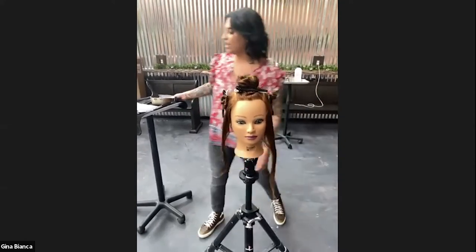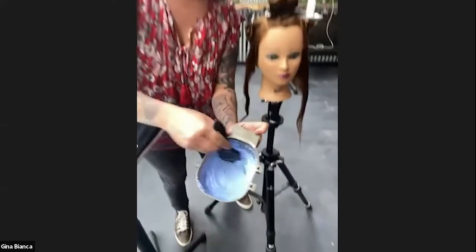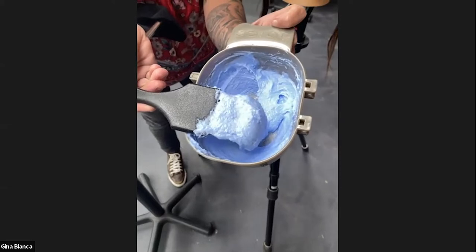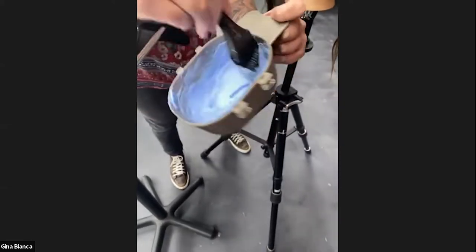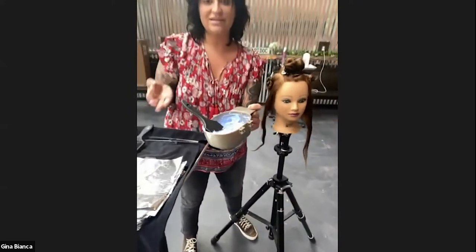Awesome. I'm also working with the Blonde Life 30 volume. We mixed it 1 to 1.5, as you guys can see. It's creamy, but it will still blend. Blonde Life is cool because you could go from 1 to 1 or 1 to 2, and you just mix it to the consistency that you like. Depending on the hair type, I customize it as I go, but it's usually 1 to a little bit more than 1, or 1 to 1.5.